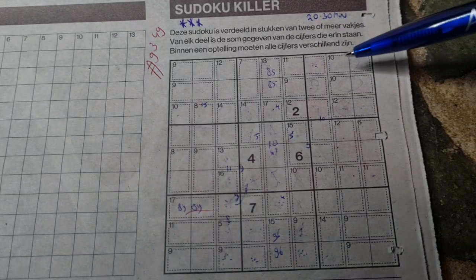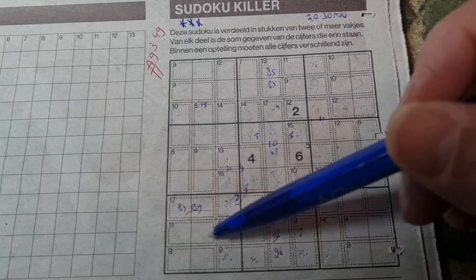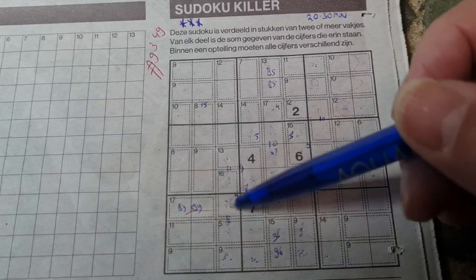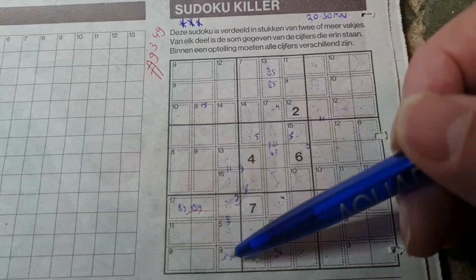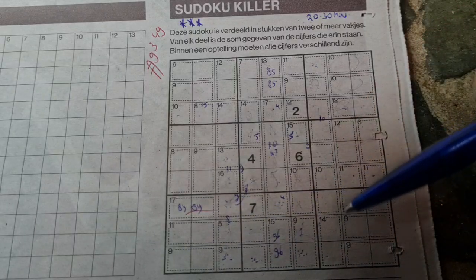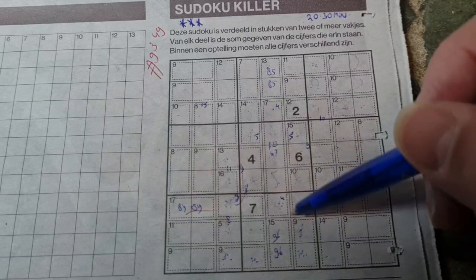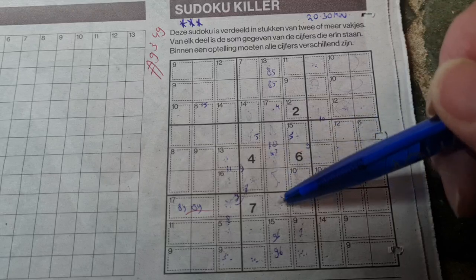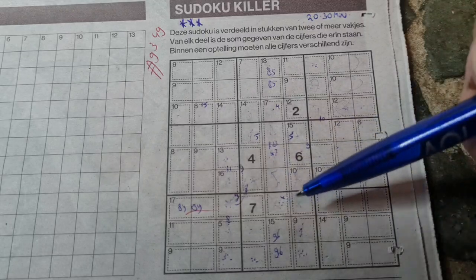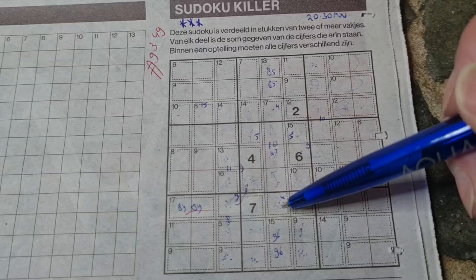Wow. It's a hard one, this one. No 1. Could be a 1. Ay, ay, ay. 2. Could be also 2. 4, 2.